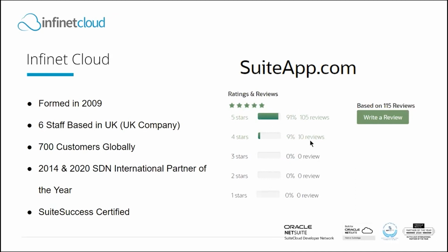You'll notice on the right a reference to suiteapp.com, which is the NetSuite SDN partner website. Our customers have also made us the highest rated native SuiteApp globally, and I encourage you to find us there and read the references. These customers have all been through the payroll journey, and we've put a lot of effort into our implementation and ongoing support to ensure that all of our customers are happy and have gained the most out of our SuiteApp. They're all referenceable, and we'd be happy to introduce you to them at some point in the future at the appropriate time.